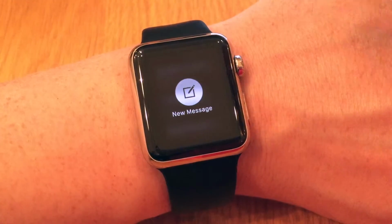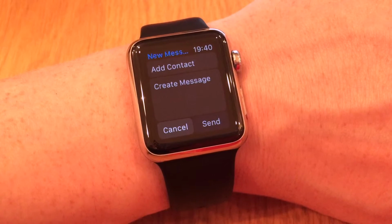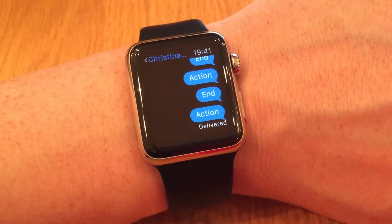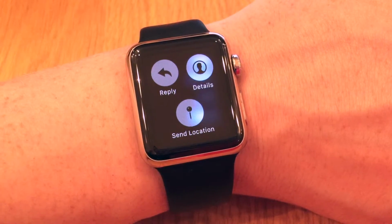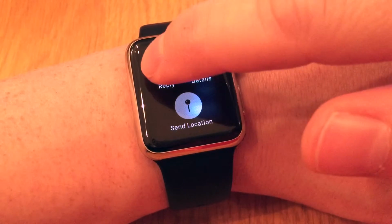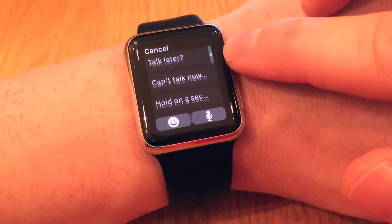to write a new message. From there you have to select the contact and then you can write your message and then send. The force touch action can also be applied to messages. So you force touch inside a message. You get three options. You have the reply, you have details, and send location. The reply button lets you reply to the message. You have the option of predefined responses.